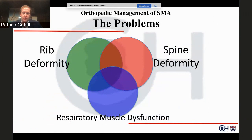But when we look at it from the orthopedic standpoint, Dr. Meyer had a very similar slide looking at why patients have respiratory problems in SMA. As the orthopedist, I had to distill that down to an even simpler slide. So there's really three things to think about: the rib deformity, the spine deformity, and the respiratory muscle dysfunction. And these are the three things that contribute to the main problem in SMA, which is respiratory failure, the main contributor to mortality.